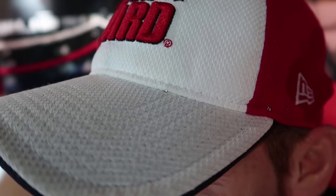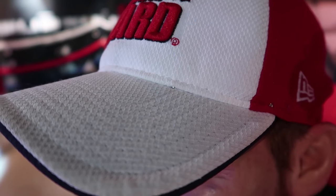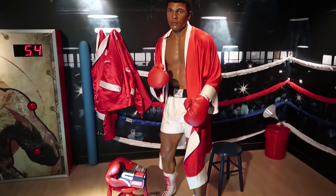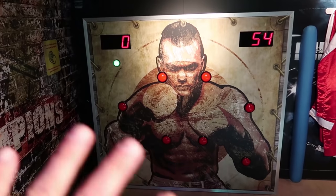Well, it's kind of interesting. You can kind of see how his hat is nailed to his head. It's a pretty cool effect that they have here. It's a wax figure of Muhammad Ali, and then on the ground, they have his shadow doing some boxing moves. They also have a reaction game here, so you can test your reaction speed.